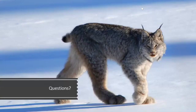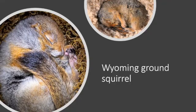Thank you. And we have another question from Tammy. What about chipmunks? They have a family in their yard. Do they hibernate? Are they active? And also fox. They've seen foxes around in the winter as well. So what do those two critters do in the winter?